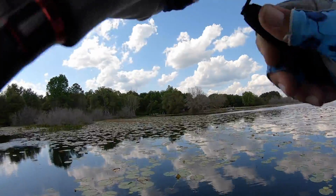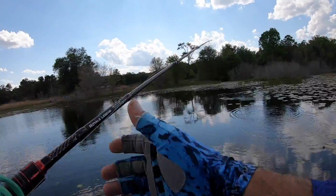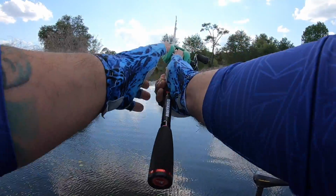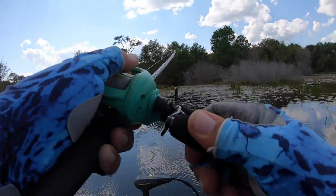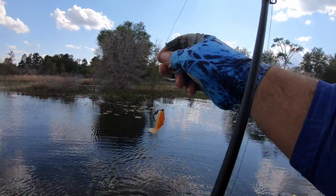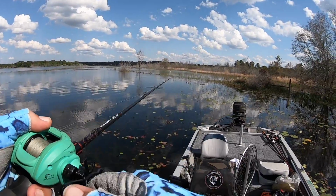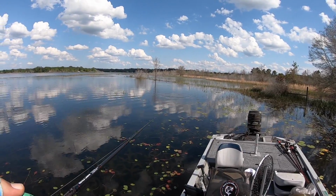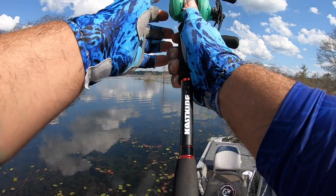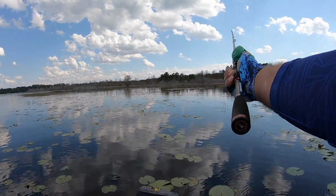Oh, Jesus, what is that? That was a little fish. I think that was a little warmouth. I don't think that was a bass. Jesus, that wasn't a very big hit. I don't know if that's a small bass or warmouth or what's back there, but didn't get it though. Didn't even touch it. Oh, had it that time. He had it that time. I felt him. Oh, I missed him.